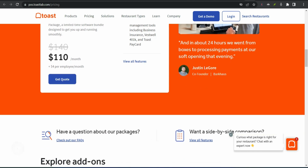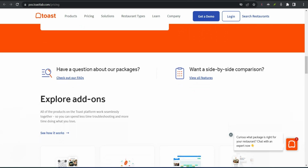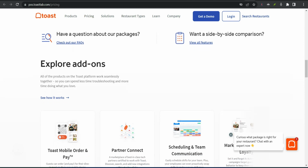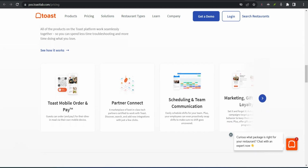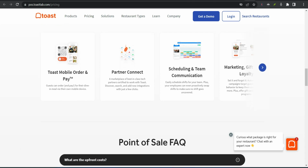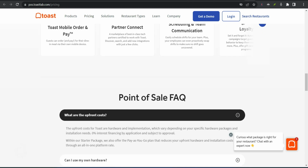goes back up. Another issue with Toast is that you must use its payment processor and can't use your own third-party option. This could be a problem for businesses that already have an established relationship with a payment processor and don't want to switch. With custom pricing, Toast won't disclose its processing fees on its site. This makes it difficult to compare apples to apples when trying to decide which software is right for your business. We recommend that you reach out to the company for a quote so that you can get an accurate estimate of what you'll be paying in processing fees.